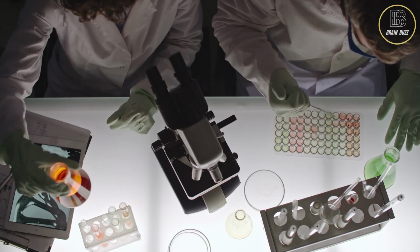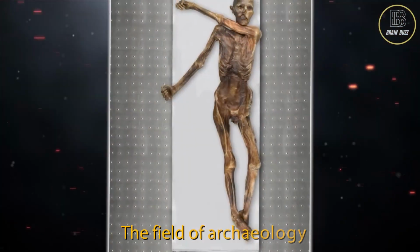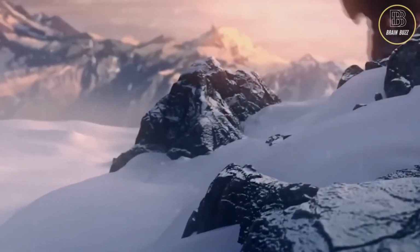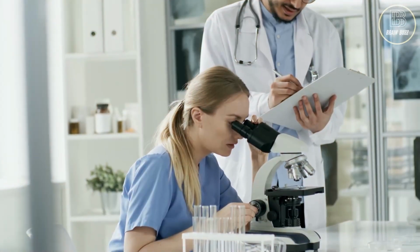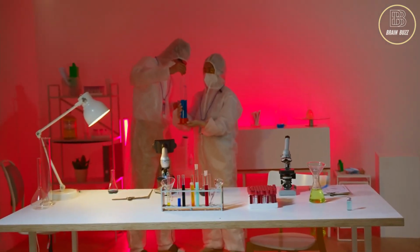Today, we're diving into an incredibly exciting topic: how DNA sequencing is revolutionizing the field of archaeology. From unearthing ancient secrets to rewriting history, this technology is changing the way we understand our past. So, let's start with the basics. What exactly is DNA sequencing, and why is it such a game changer for archaeology?